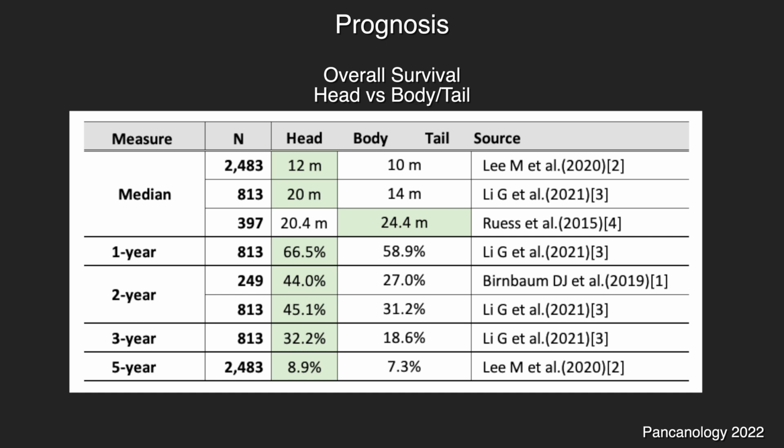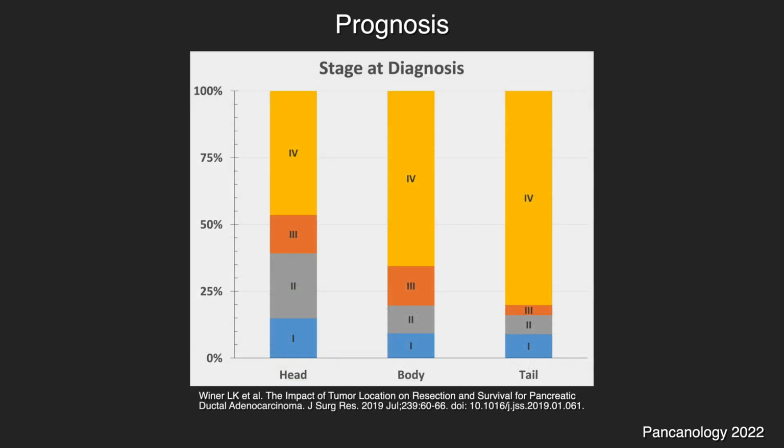A review of the overall survival studies is mostly consistent about survival differences. Patients with head tumors survive longer because of earlier diagnosis, less frequent metastases, and being eligible for surgical resection more often.